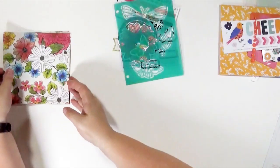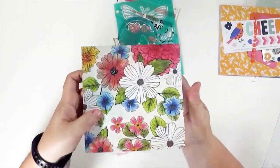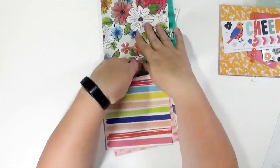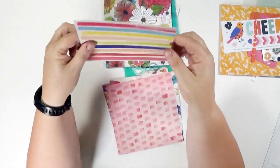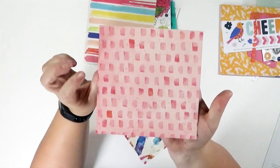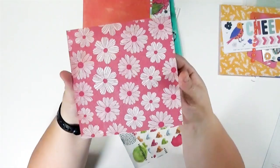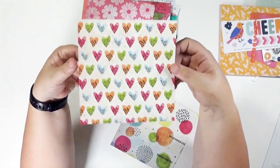Very cool. And then the pattern paper, again, you'll see that the colors are very similar to the other collection. It is a different vibe, it's got more of a watercolor look, whereas the other one is very bold and solid. But you could easily mix and match these to put a layout together. Just some little painted brush strokes, I guess, and then watercolor on the background. Some feathers, and then the floral. Some hearts, that's cute. I really like that.